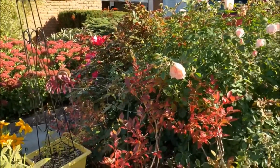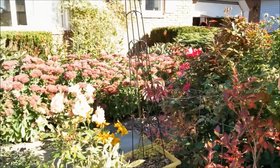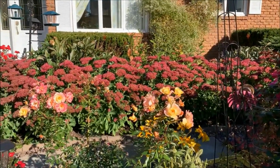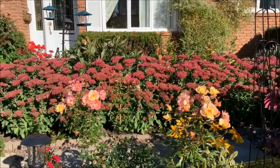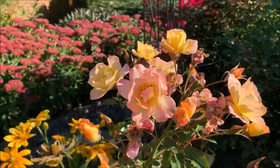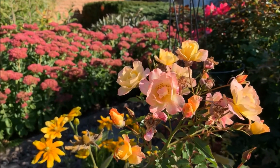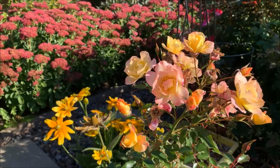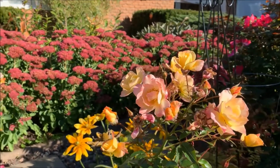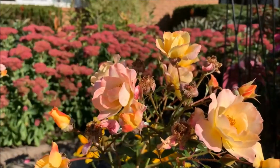And the blueberries are turning red, fiery red, same as the Autumn Joy sedum. Beautiful. These Italian Ice roses are doing so good. They're setting into rose hips also, but there's still beautiful blooms on them.